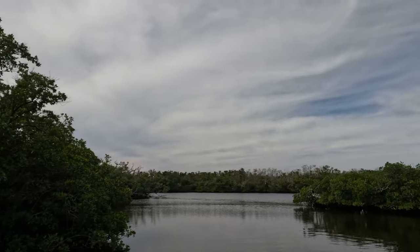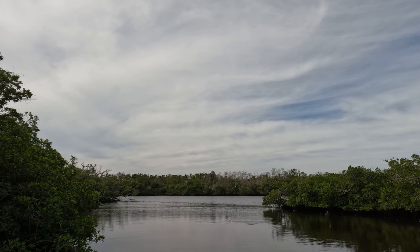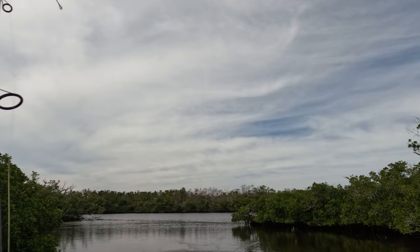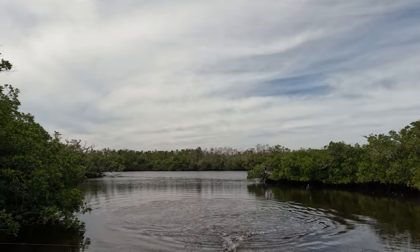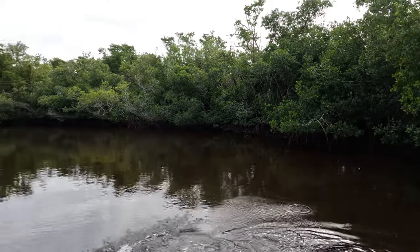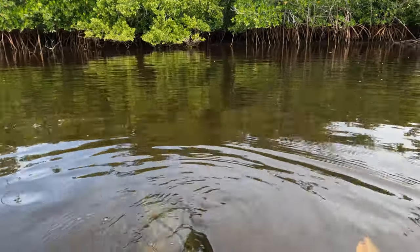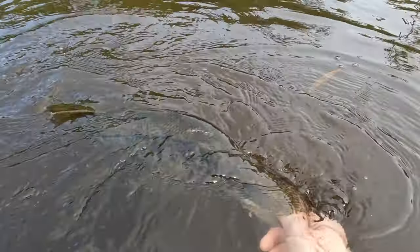Damn it. There we go. Nice. There we go. I think this is the same one that just hit it. All right, there we go. Not a monster by any means, but man, that was a cool one. I'm pretty sure this was the same fish that missed it and then came back for it.